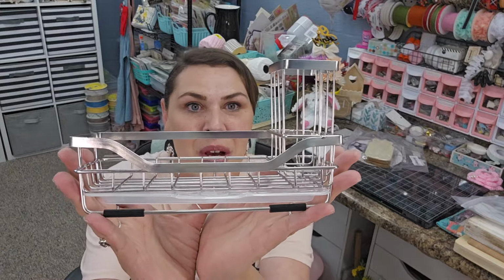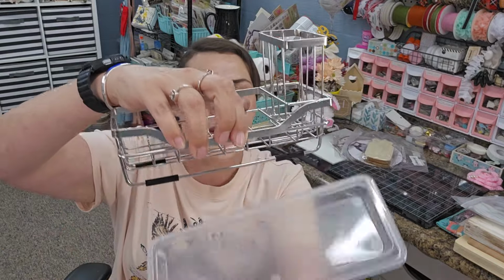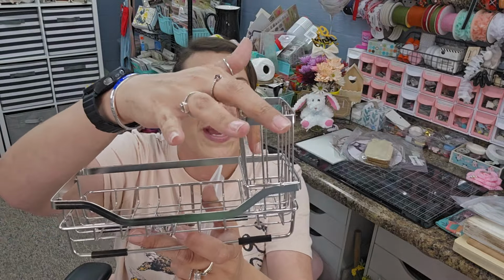And I wanted to have a little organization there. This will probably come out because I'm going to put it on a silicone mat and it holds my sponge, my soap, and my little scrubby doodad. So I'm hoping this one worked. I already ordered another one that was a two-tiered one and it didn't work very well. It didn't hold my sponges very well.